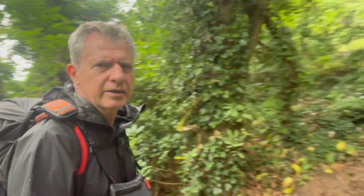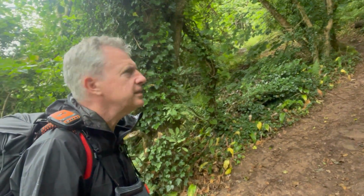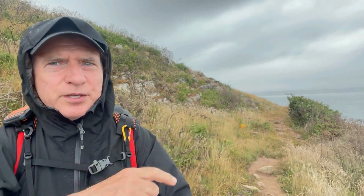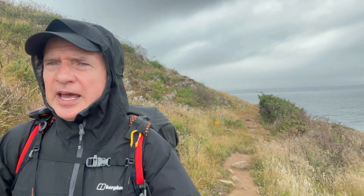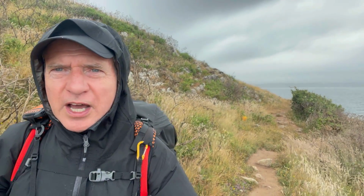Amazing what a nice stop with a good cup of coffee can do for your spirits, isn't it? Having said that, it's gone uphill now. What's going on here? Dang it. Come out of the woodland and rounded the headland, and I'm back in the wind and the rain. Back in all the weather. I didn't realise how much those woods were giving good shelter. Bit more sort of wild and stormy feel to it. A few nice dark clouds up there.